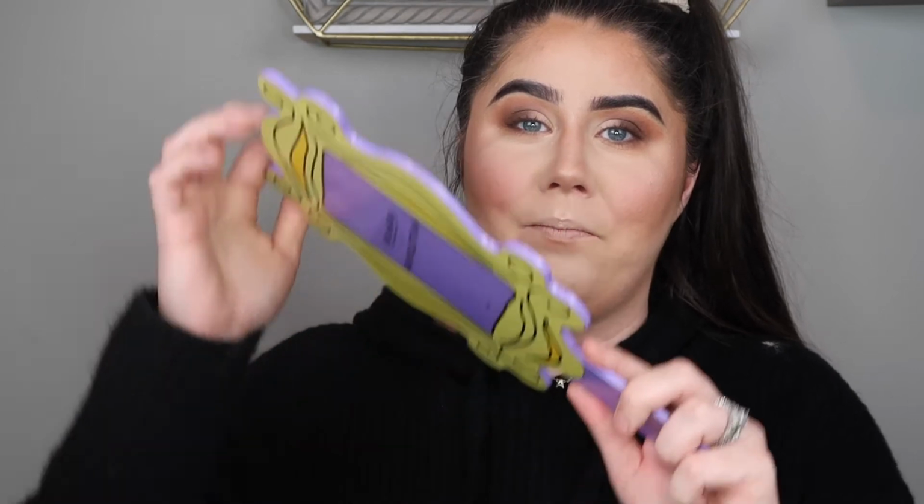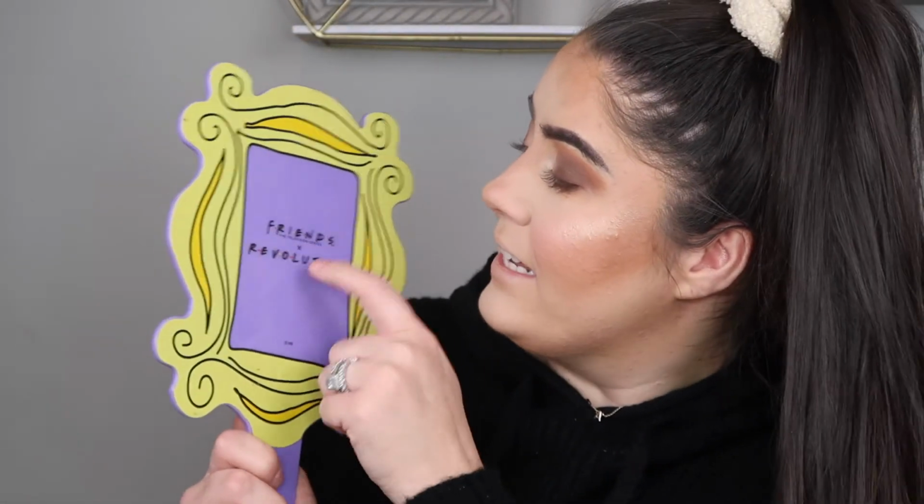Okay, so guys, if you look at this cool mirror, is this not the cutest? I would show you the back of it, but I don't want to blind you guys. It's just a huge mirror, and it's got a Friends picture frame, and it's by Makeup Revolution. Guys, I got on the wait list for this, and I love Friends. Literally, it's on repeat 90% of the time. It's actually on my phone right now, so I don't know if you can see it or not, but I was having it playing while I was sitting here trying to figure out what to film.